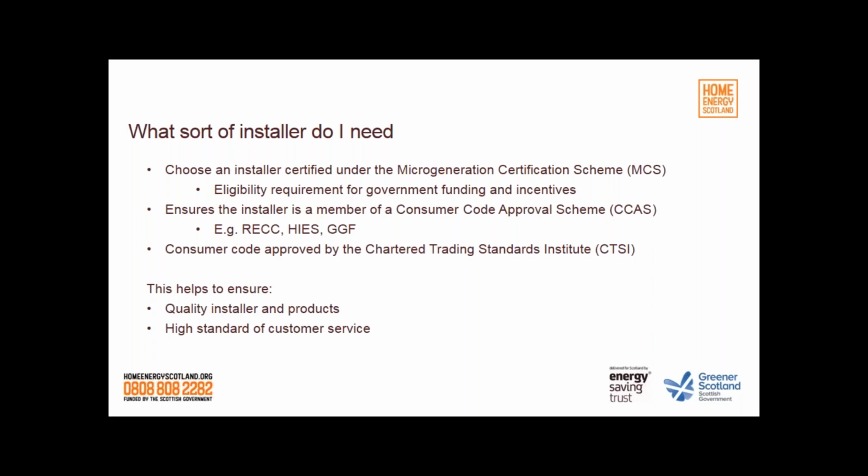They're all quality standards in place for the installer and the products to ensure that small-scale domestic renewable systems are installed and work to a high quality. It also ensures that there's a high standard of customer service before, during, and after a contract is agreed. Now, I'm starting to get into consumer protection, which is Colin's realm of expertise, so I won't say any more, as I'm sure Colin will be able to cover it in far more detail and precision than I ever could.